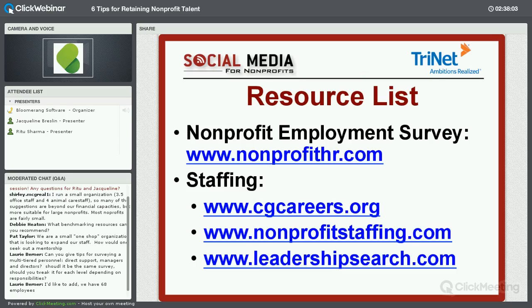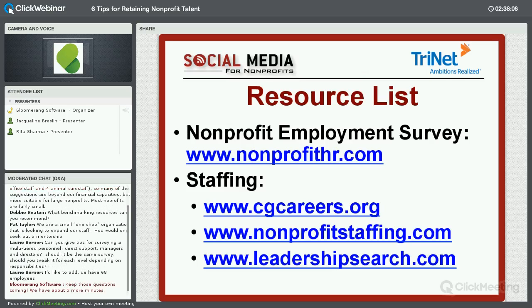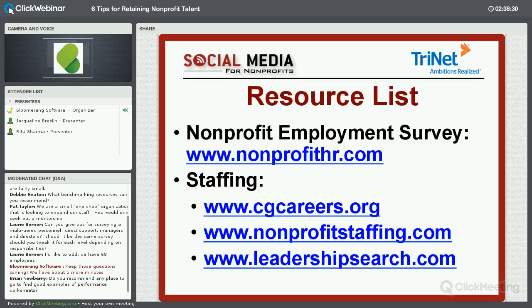So I do recommend the same survey that goes to all employees, but at the end of the survey, I would recommend you ask what your title or level is, broken down really clearly. So are you in direct support, managers or directors? Use the language that's right for your organization, but that can be a great way. And then when you analyze the data, you can see the responses based on the organization chart.